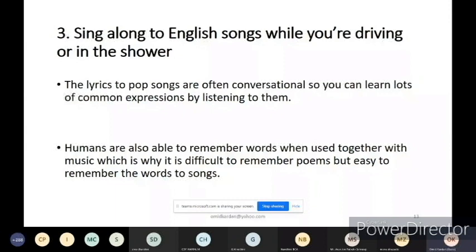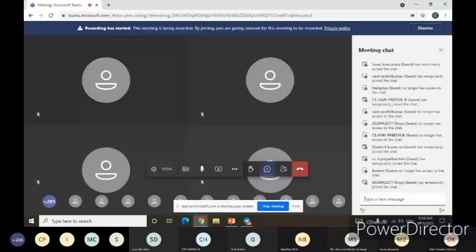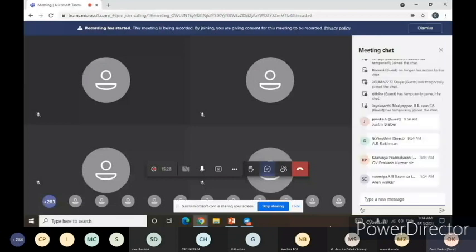I would like you to type the name of your favorite singer in the chat box. Who is your favorite singer? Is it Justin Bieber? Is it Shakira, Adele? I would like you to type some names of your favorite singers in the chat box. Justin Bieber, Alan Walker. So if these are your favorite, Enrique Iglesias, I really love him. Taylor Swift, if you are interested in listening to this.